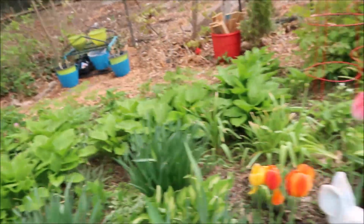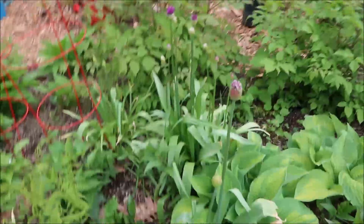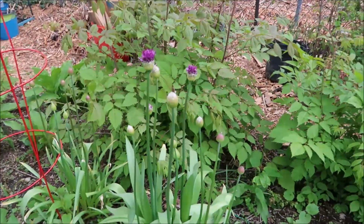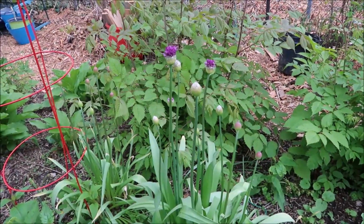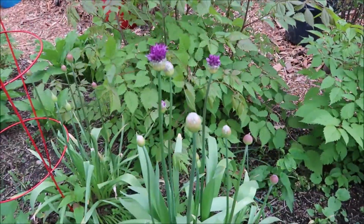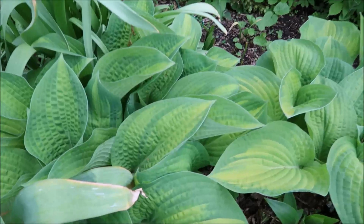Yeah, so I really need to get going on this next section here too as well. I really love the allium. You see the allium starting to come up there. And I love the leaves of this hosta.